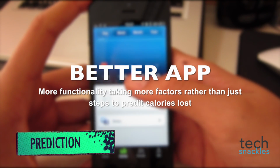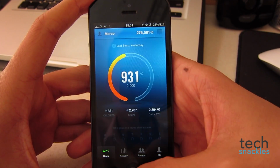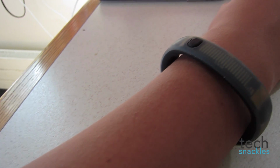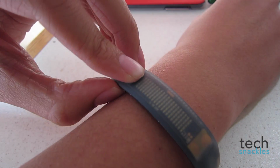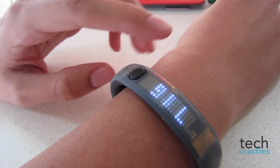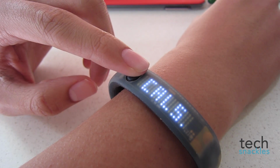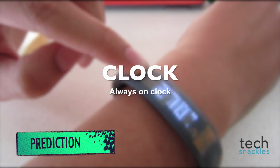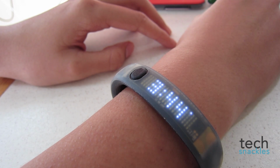I see the Jawbone Up having a pretty awesome app that also tracks your diet and other key items that determine your calorie loss and healthiness tracking, while Nike just tracks your movement and determines from it how many calories you probably lost, which is probably not accurate at all. An always on clock could drain the battery, but I would prefer it to always having to push the button to access the time, and I'm pretty sure I'm not alone in this.